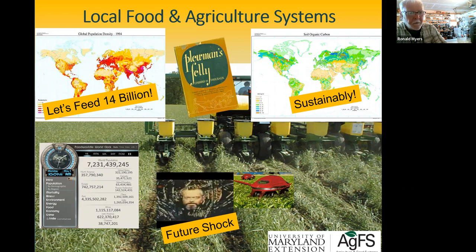But we've been doing a good job at feeding people. We're feeding close to 8 billion. We just turned 8 billion here just recently, 8 billion people in the world. And I say, hey, we would have no problem with the soils that we have sustainably feeding 14 billion and maybe even 28 billion if we had to. So I'm not too concerned about population because agricultural science just continues to improve. So I'm still an optimist, at least when it comes to agriculture.